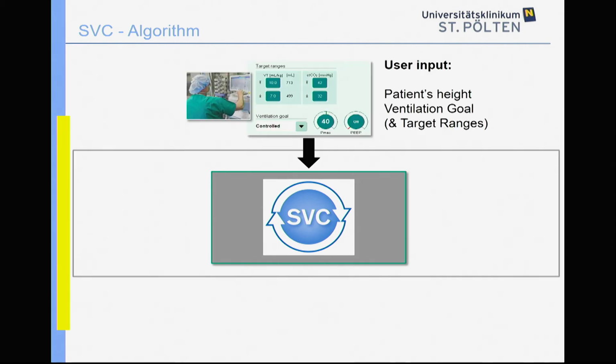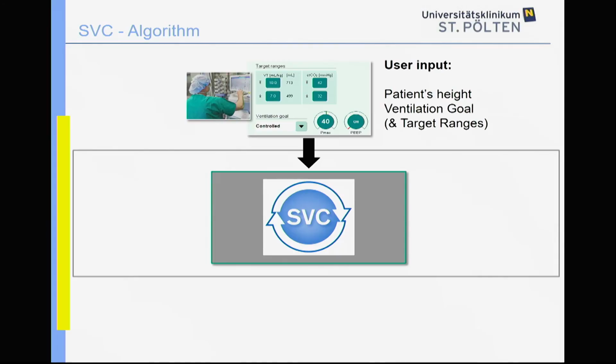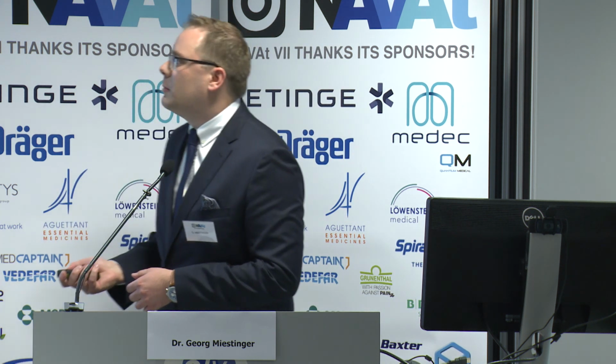Well, first of all, what the user has to do is to tell the system what the patient's height is, because the height is used to calculate the ideal body weight in order to calculate the tidal volumes. The second thing is to set the wished ventilation goal. I'll come back to these ventilation goals in a minute. Corresponding with the selected ventilation goal, there are predefined target ranges, as you can see, for tidal volume and for end-tidal CO2. When it's active, the system continuously monitors and judges the inputs it gets, mainly end-tidal CO2 and tidal volume, and then calculates whether these values are within the desired ranges or not. If not, it automatically adjusts settings, primarily respiratory rate and inspiratory pressure, in order to bring the ventilation of the patient into the desired corridors again.